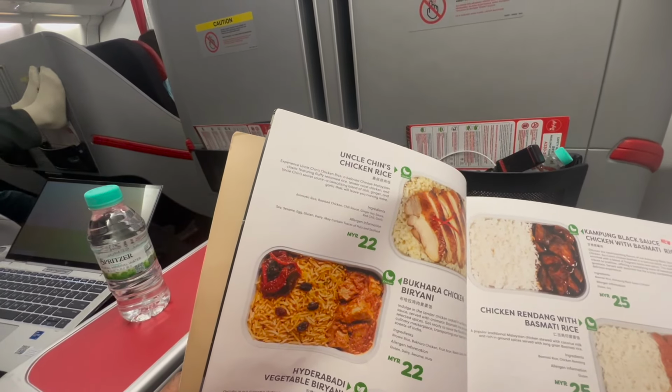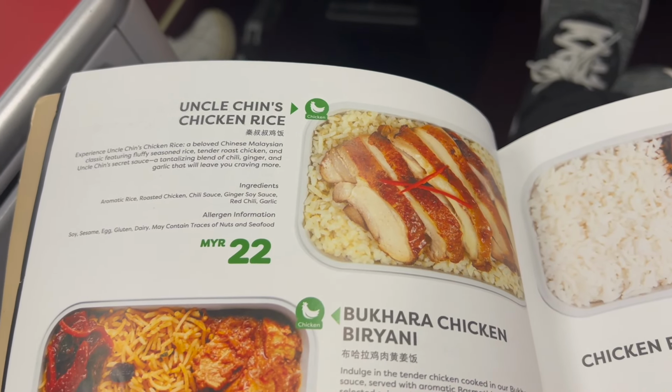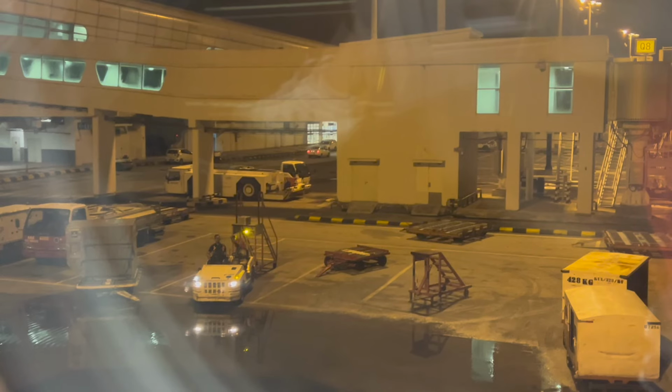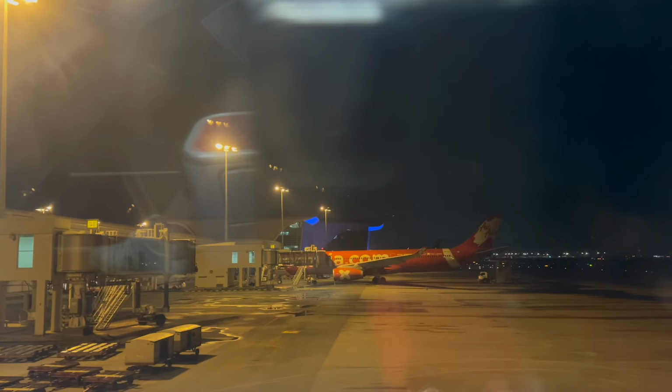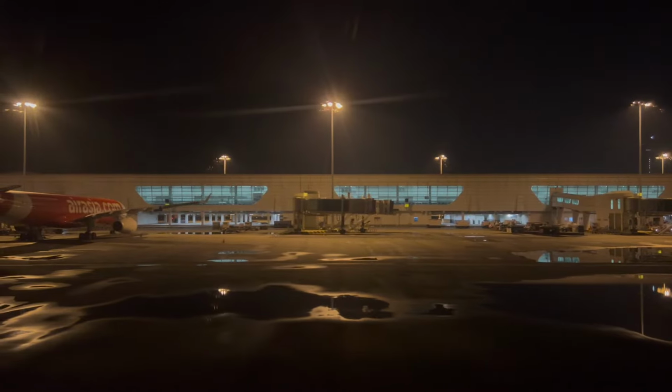AirAsia has a range of hot food available to purchase on board or pre-order before the flight. As part of my premium ticket, I had one meal included in the price, but I paid extra for a second meal as the price was very reasonable in my opinion. Plus, I'd heard about Uncle Chin's rice and had to give it a go.